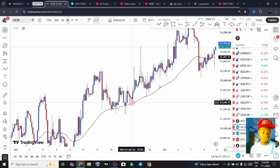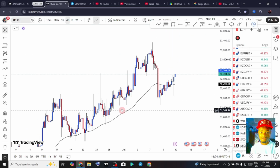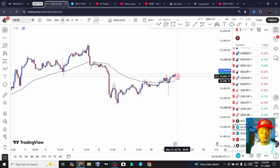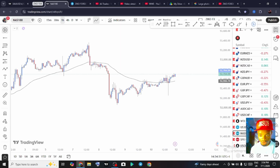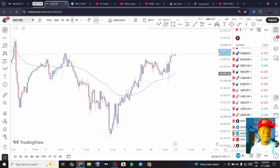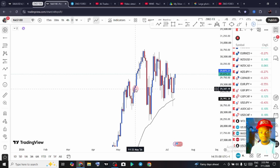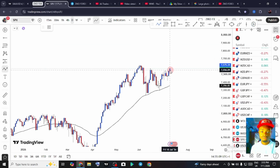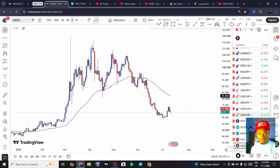Damn. Indices is very confusing, right? This market structure is bearish. This market structure is bullish. I don't know. NAS 100, let's see. Bro, indices. Consolidating. Not interested. S&P 500. Should be buying. Should continue buying. Right? If you can have a clean break and retest, should continue buying. And this last one is US oil. I think it's the same thing with this one.